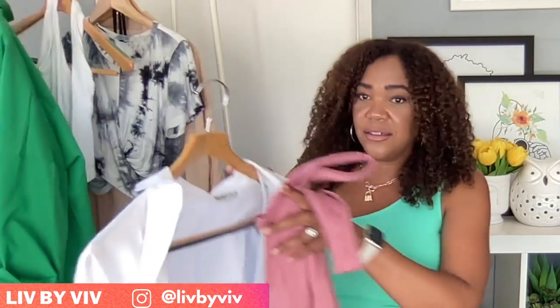And yeah, I felt like the coverage was pretty good. I think the color is super cute, and for this one you can pair it with this white button-up shirt. I feel like this white button-up shirt will get a lot of usage in your closet.